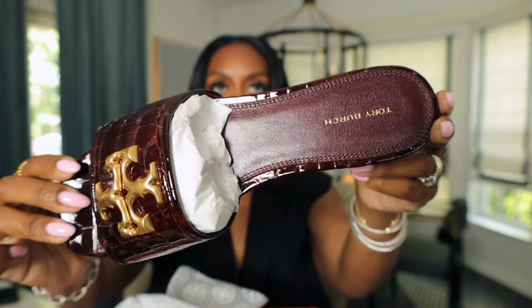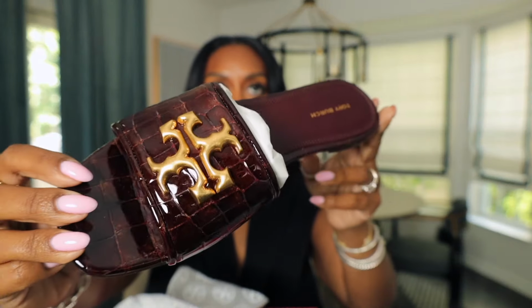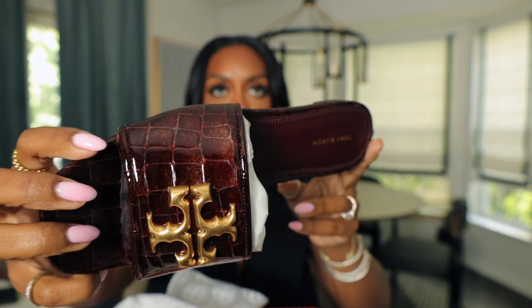They are, girl, they are stunning. They are prettier in person than they look online. The croc is embossed, but it's like patent leather. And then of course this gold Tory Burch symbol is just undeniably beautiful. That's what makes the shoe. These are far more comfortable than I thought they would be, because they are a dressier flat sandal, and this part is thinner than the Miller sandal, which is the most popular flip-flop sandal they have.